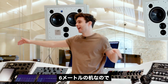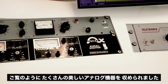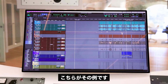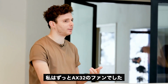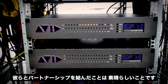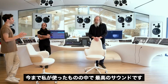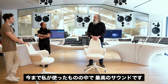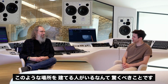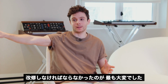It's a 6-meter desk, so obviously we were able to fit in lots of beautiful analog equipment all around, and they're routed right now directly into Pro Tools as a direct insert, for example. I've always been a fan of the AX32, and it's amazing that Avid did a partnership with them for the MTRX, because for me it's a no-brainer. It's the best sounding thing I've ever used. Me too, by far. It's amazing that anyone would bother building a place like this at this point. It took a year from design to finish, but we really had to renovate, and that was the hardest thing.